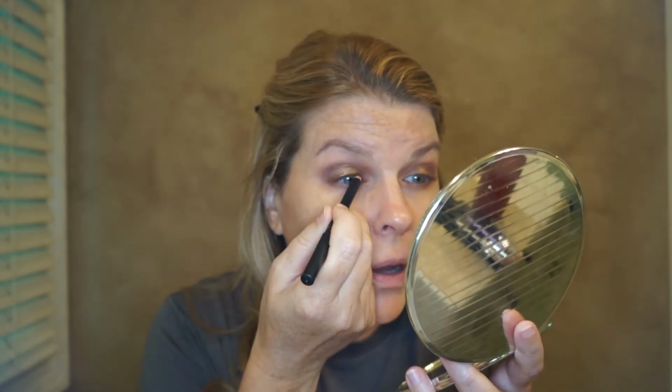I personally look down and towards my nose area, and I start on this outer edge right here, and I just follow the curve of my eye. Some people can do that, some people can't. And then I do my inner eye just looking in a mirror.